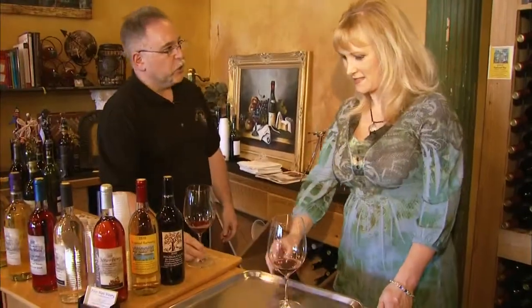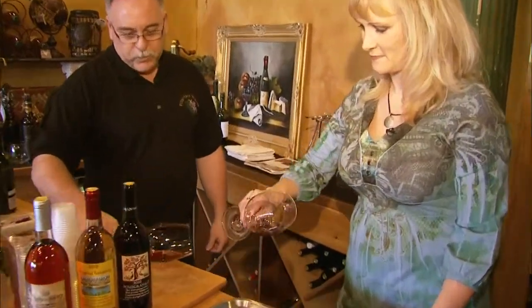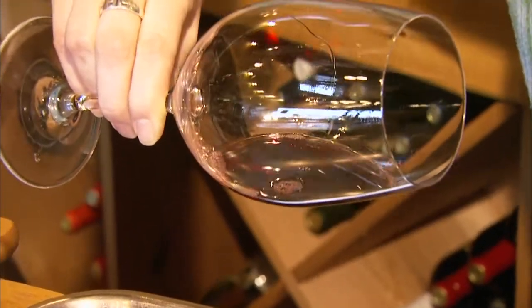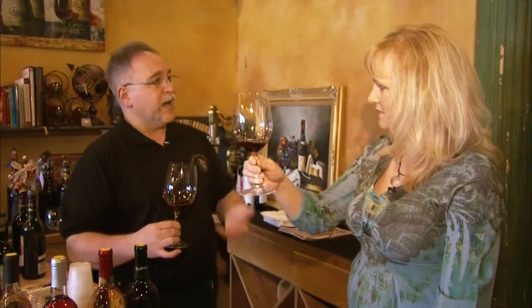The first thing that you're going to notice is its color, okay? And the best way to see the color is to look through it from the angle. If you can't see through it at all, it's a very full-bodied wine, but if it's pretty clear, then it's a relatively light-bodied wine. Okay? Then you're going to take the glass and just give it a little spin. When you spin red wines, especially, it aerates the wine and the fumes are going to rise in the glass.